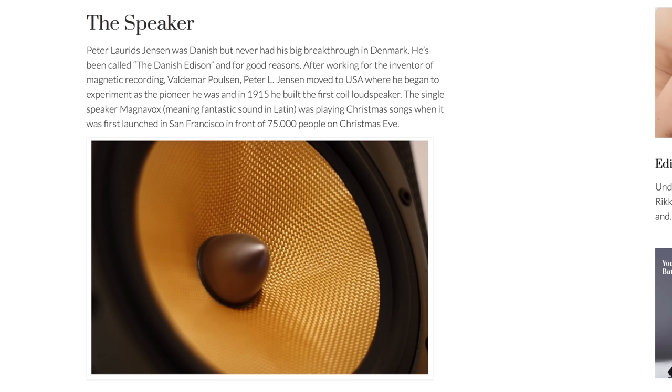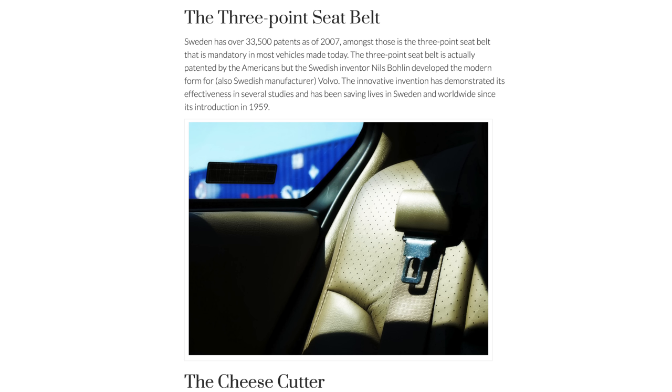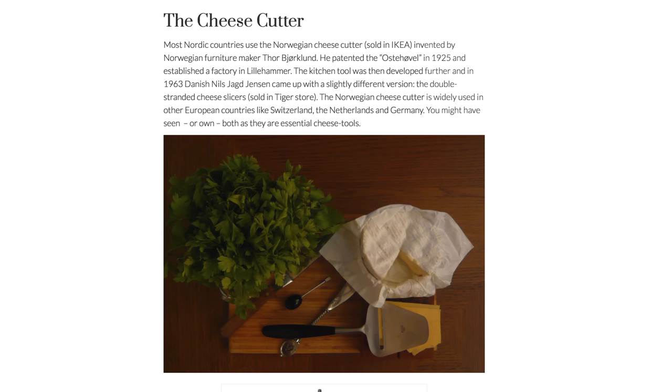Two is the speaker. Are you kidding me? You're more than likely using a speaker to listen to this video right now. They also invented the three-point seatbelt. That's kind of a huge deal. The best cheese cutter in the galaxy. The trip trap chair, I'm not exactly sure what that is, but four out of those five were clearly enough to get me to buy the wireless charger.